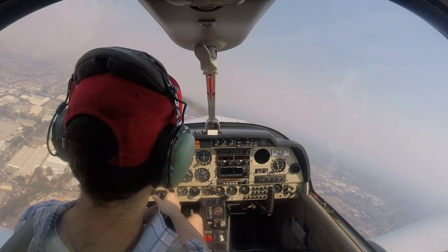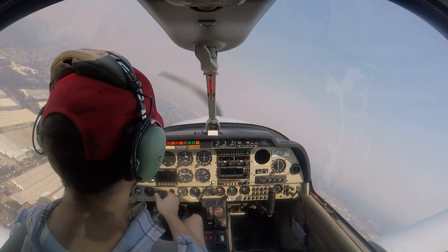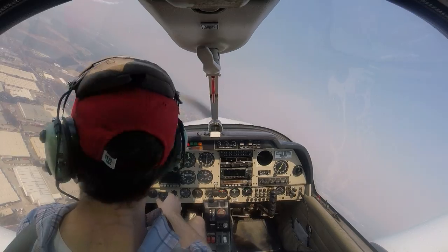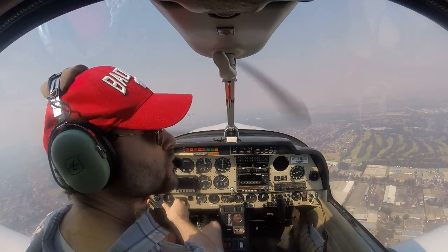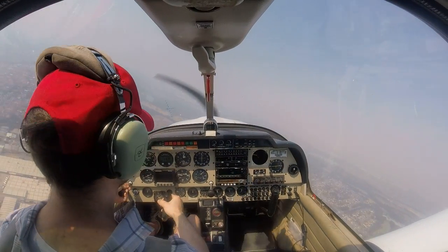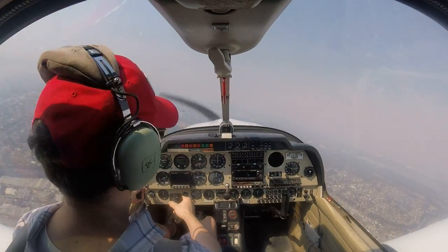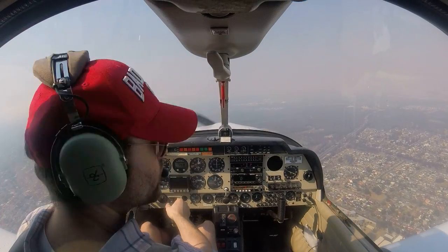Victor Juliet Alpha, runway center, clear touch and go. Good day, Flight 254 is descending to 1000, received Charlie, visual. Flight 254, Bankstown, join downwind runway 29 right, maintain 1500 visual. Downwind 29 right, Flight 254. 1500 visual.